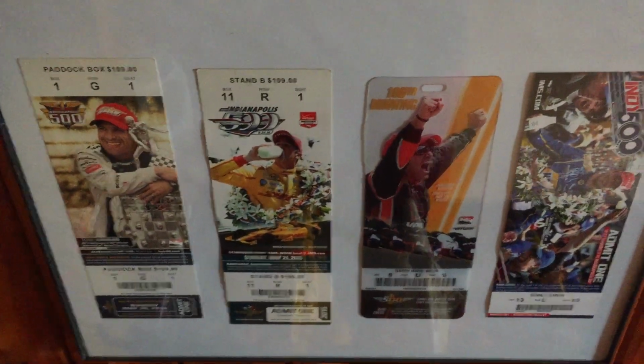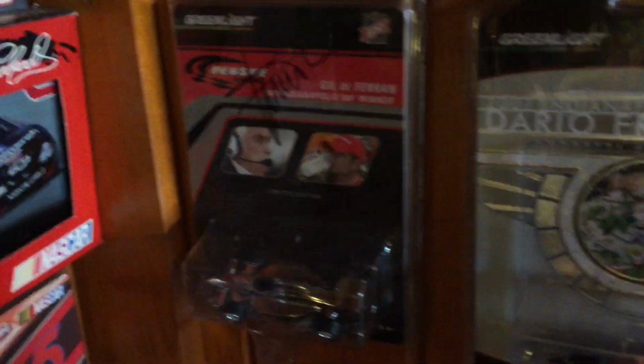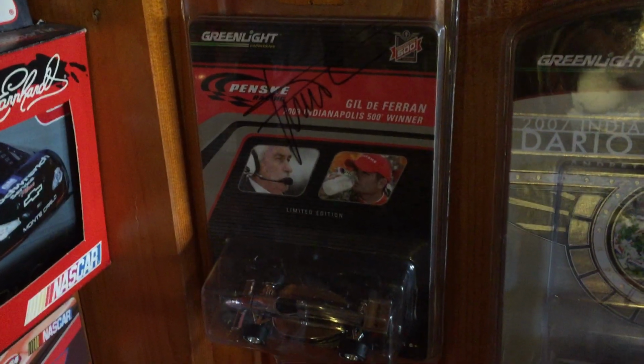Now, finally, I forgot to go over this wall of these 164s. And then I have some stuff in there I'd like to just briefly walk through and show. We have 2014 to 17 tickets. And then we have all the winner 164s that I have. This is a bigger collection than 118s.